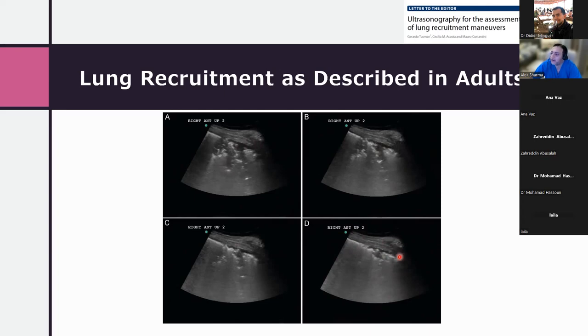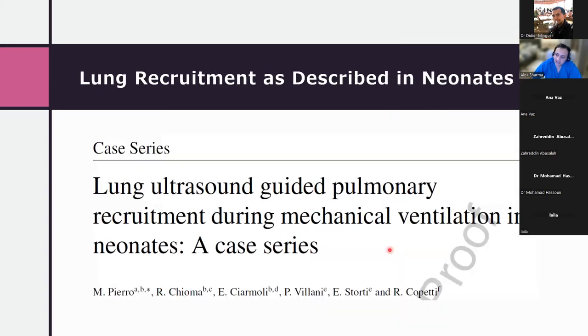For pleura to be visible, you have to have aeration to that distal region. So that is how you do lung recruitment. It's been described very well in case series only. And this is very important. This is why I'm trying to highlight that strong, high quality evidence demonstrating that lung ultrasound guided pulmonary recruitment works in every baby does not exist.